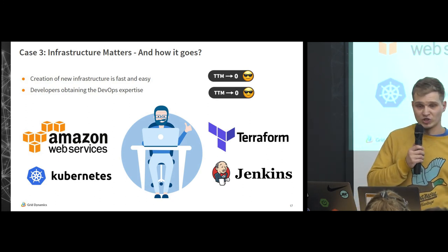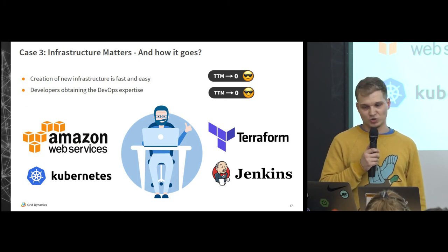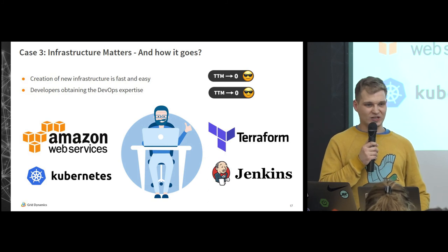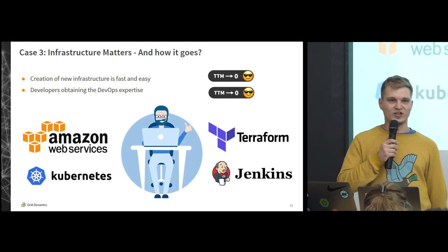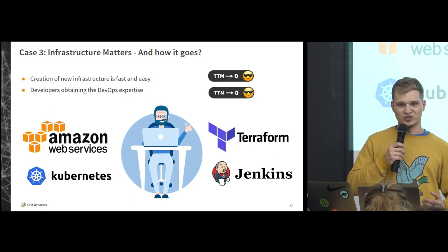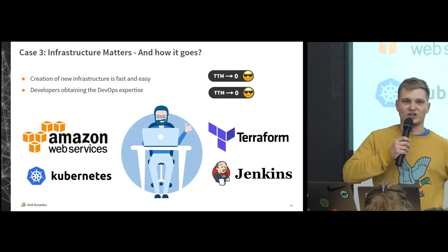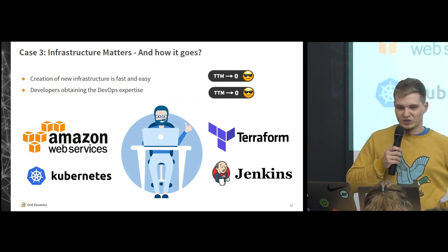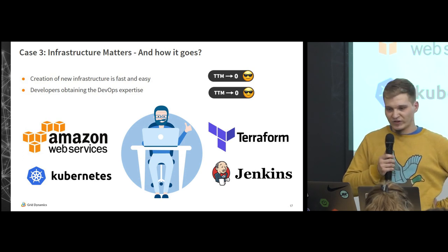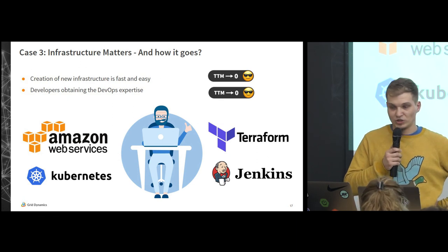Another outcome, which I believe is more important, is that developers are now obtaining DevOps expertise. While clarifying requirements with them, we are understanding their knowledge domain better, but this happens also in the opposite direction. So developers more and more started to manage the infrastructure and CI/CD pipelines. And since they have control over all the things they need to run their applications, TTM got reduced to the minimum.